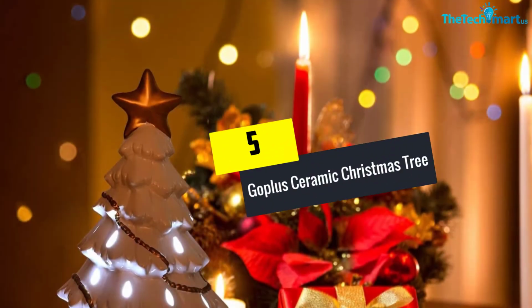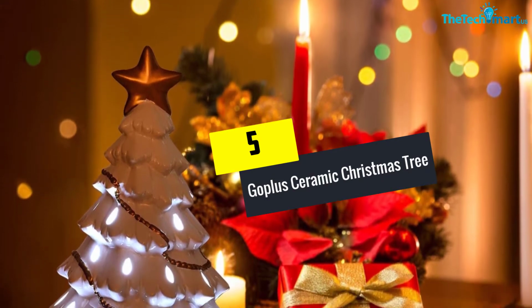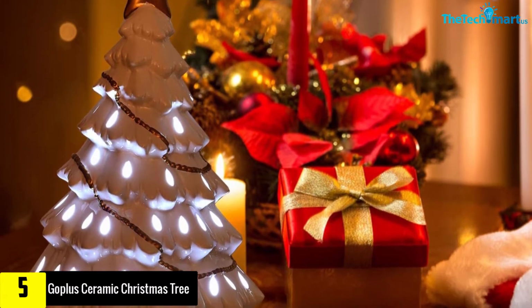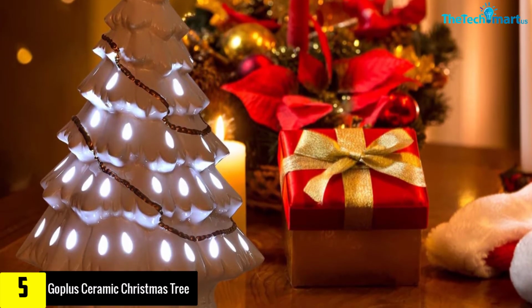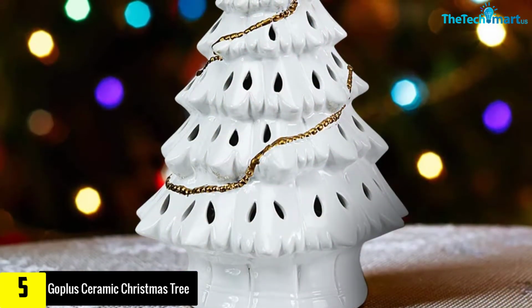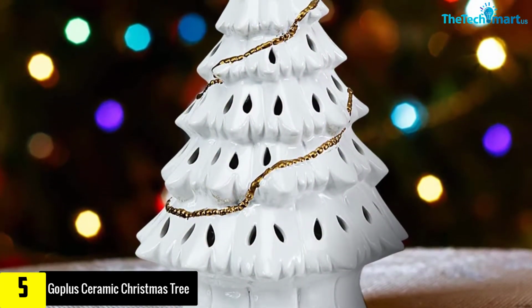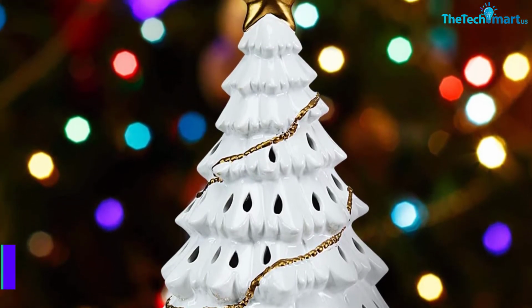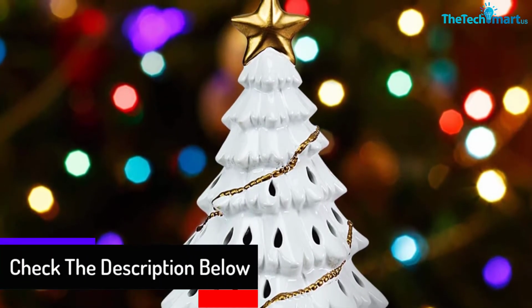Starting at number 5, we have the Goplus Ceramic Christmas Tree. This high-quality ceramic Christmas tree will definitely be what you need to complete your Christmas. It consists of a golden star at the top and ribbons around the tree which make it even more eye-catching and attractive. The built-in LED light will allow the tree to glow brightly in your room and will be able to lift the atmosphere of your house.